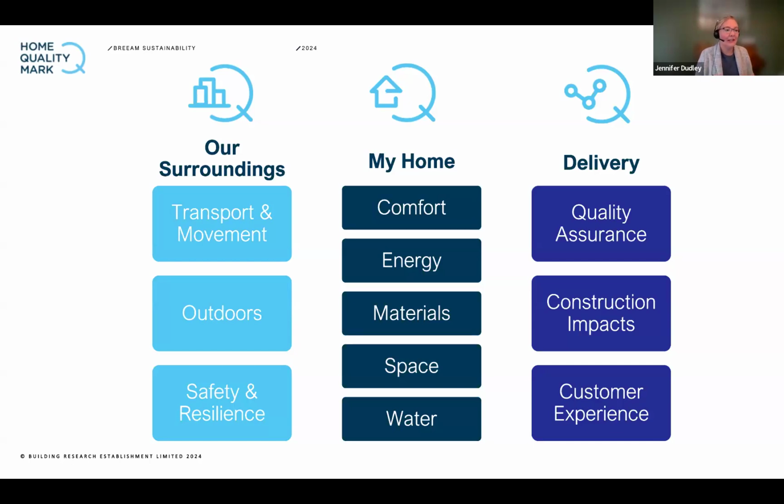But what we are also seeing, as I think Rosalie was mentioning earlier, is increased awareness of the costs of not implementing or embedding these principles in our homes and the designs of them. So the increasing costs, be that to the NHS or broader society, of not having healthy homes or homes that meet the needs of the occupants that are inhabiting them.